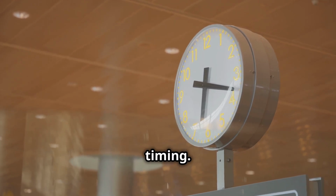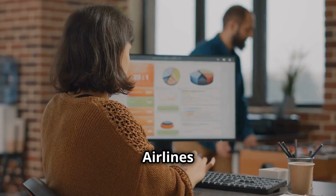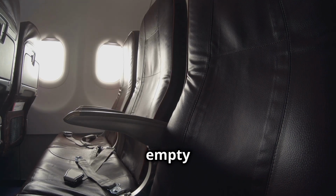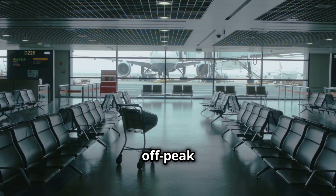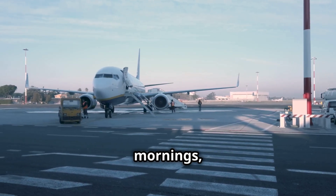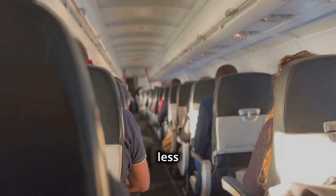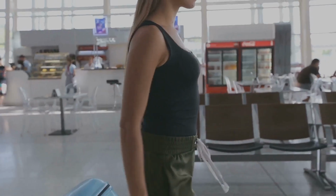Alright, next up, let's talk timing. Flying during peak season holidays, everyone is trying to get somewhere. Airlines know this and they jack up those prices. But here's the thing, they also have empty seats to fill, especially in business class. Flying during off-peak times is like finding a golden ticket. Midweek flights, early mornings, late nights, these are your new best friends. Remember, the less crowded the flight, the higher your chances of scoring that upgrade.